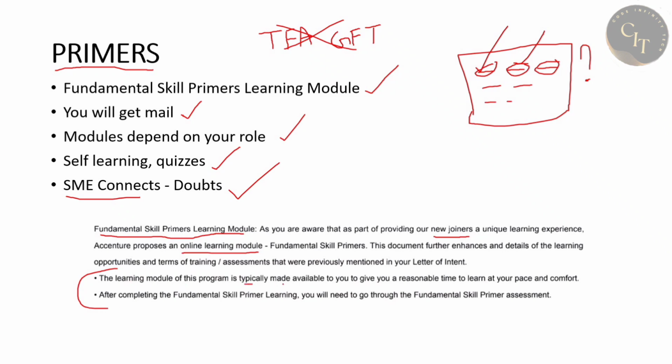The learning module of this program is typically made available to you to give you a reasonable time to learn at your pace and comfort. So they will give you a reasonable amount of time so that at your own comfort you can complete those modules. And after completing the fundamental skill primer learning, you will need to go through the fundamental skill primer assessment. So after the learning there will be an assessment for these primers, called the fundamental skill primer assessment.